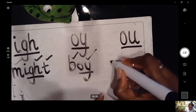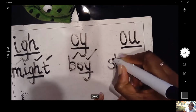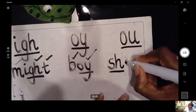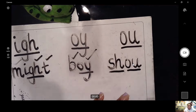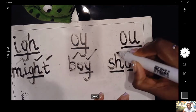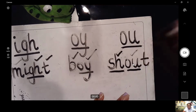Lovely. Let's try and write it together. So first sound is sh. Underline your special friends. We have ow. Underline those special friends. And the last sound is t. So a tick for sh, tick for ow, and a tick for t. Good job. You have aced the spelling part of our lesson.